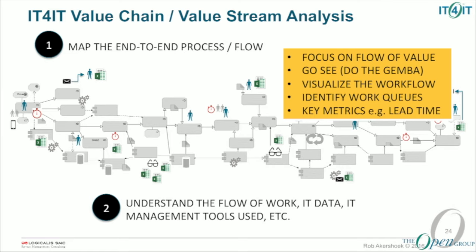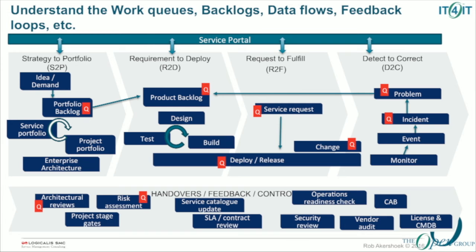And of course, you've got a lot of systems doing that. Analyzing that, plotting that to the IT4IT architecture, you find that work is distributed in a lot of different queues. On the portfolio side, we have a portfolio backlog where the topics and epics are defined with where we want to invest in. Then we have a product backlog. We have backlogs for problems and incidents and maybe the request and deployment and risk and compliance and architecture.